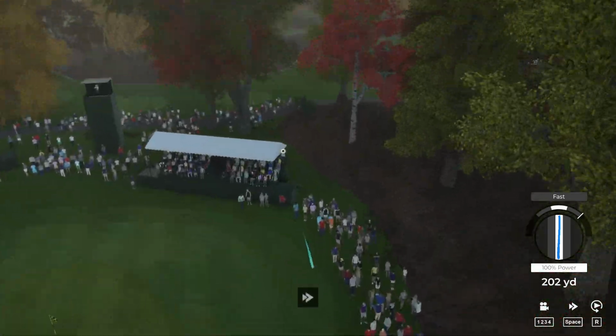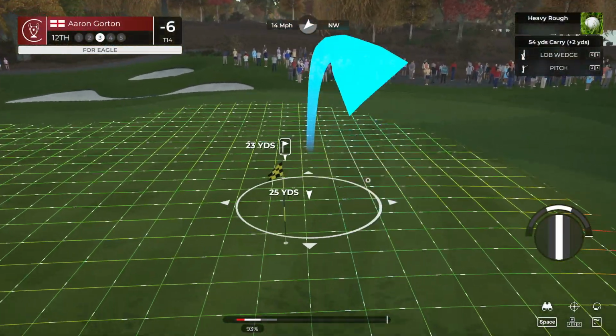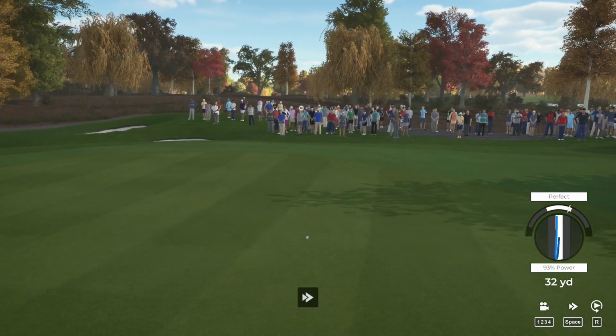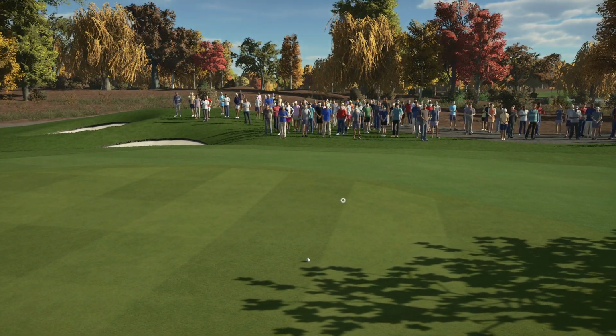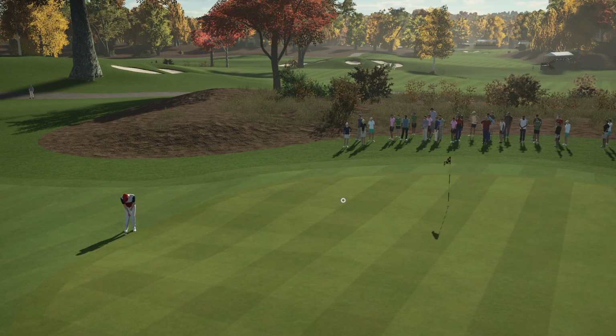Going with the 5-wood. All you can do is hope now, because that was never going down the fairway. And here we are with the third shot. Four shots behind our leader. Let's head over to the 17th. This is their fifth shot.